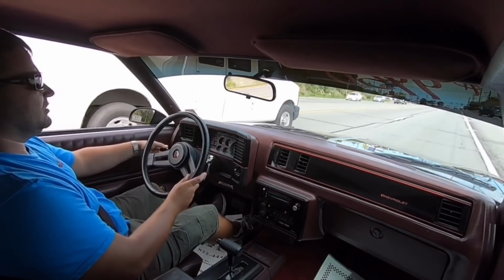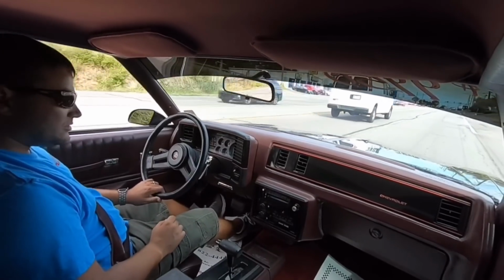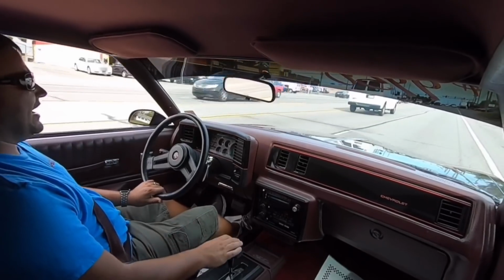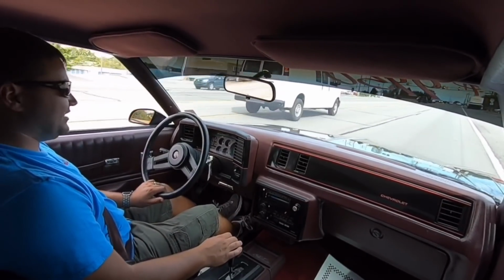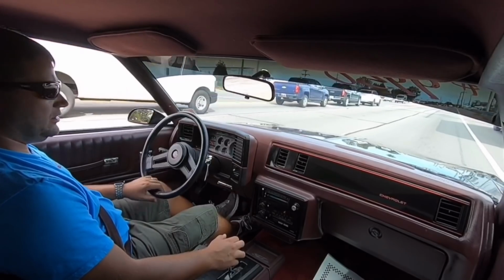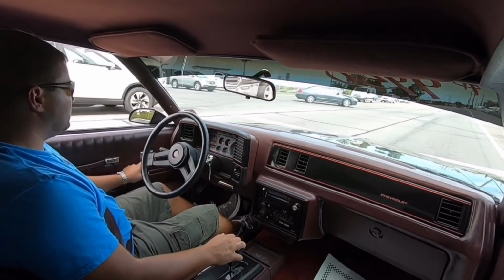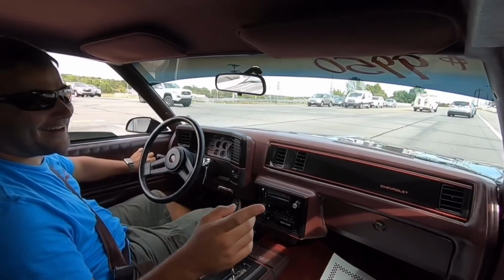Windshield wipers, they do work. Got a kick down here. Kick down's hooked up. The car feels good. Got plenty of power. Let's try our brakes. Very nice brakes. They're not pulling to the left or right. And they stop like you want them to. So that window over there works too. Y'all are going up and down with me.